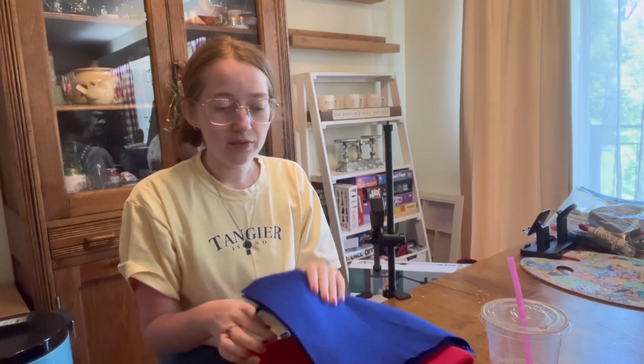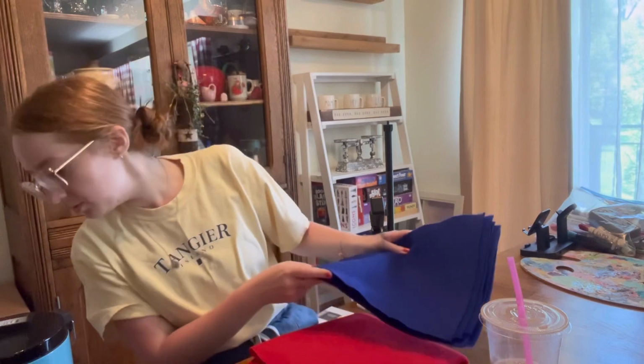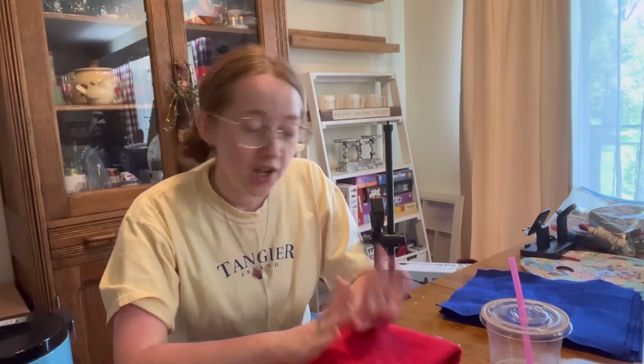I sold 5, but I'm cutting out 6 of them because I'd like to make one. Oops, I'll pick that up in a second. But I'd like to make one for when I do that fall festival in September. So I'm going to go ahead and get him cut.